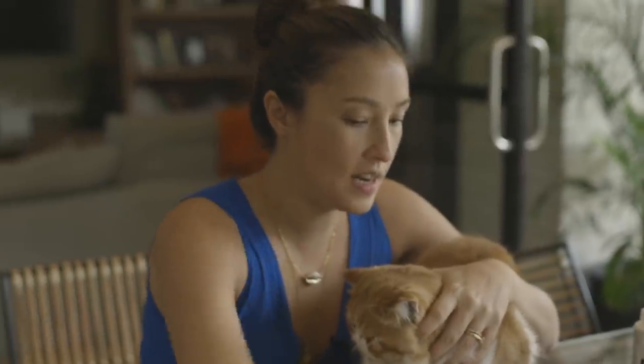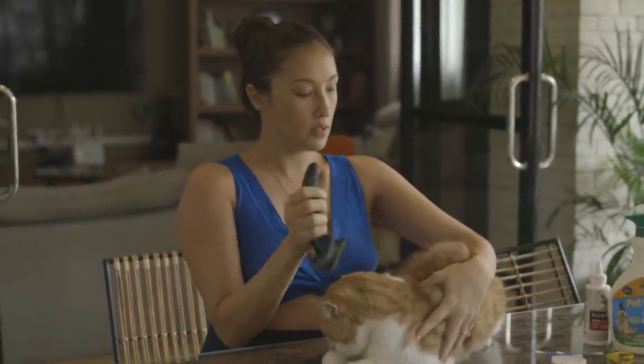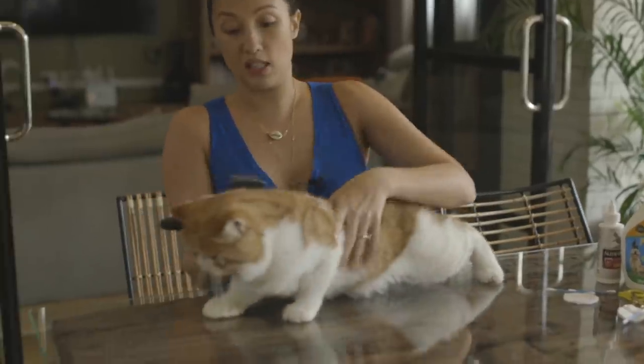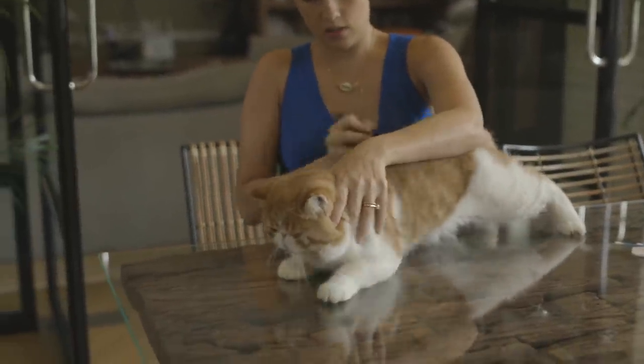We are done. I groom him once a month with a groomer so that he doesn't smell. But usually cats clean themselves, so it's not needed. And then I comb him every day because cats shed a lot. You're gonna see this brush. He pretends not to like the combing, but he actually likes it.